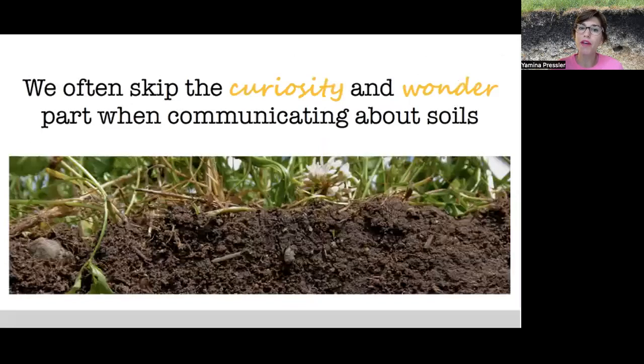However, when you look across the way that soils have been communicated, we often skip this curiosity and wonder when thinking about soils and communicating about soils to different audiences. If I think about the thing that got me excited about soils in the first place, it was very much when I realized that soils are so many different colors and shapes, and it just really surprised me. I thought that soil was just this pile of brown stuff outside in which plants grew, and it wasn't until I really started to study soils and to think about them that I was able to see them as this part of nature. But often when we talk about soils, we don't bring people into this curiosity and wonder part of it that I think really sparks interest in people in the natural world.